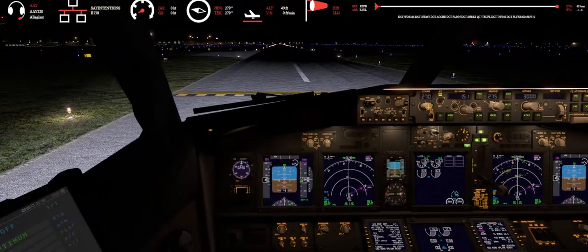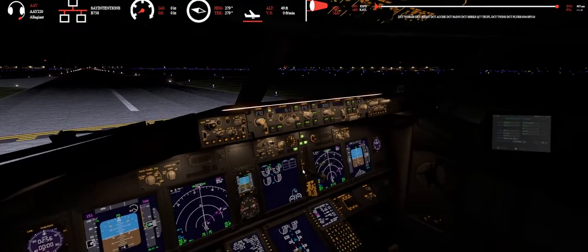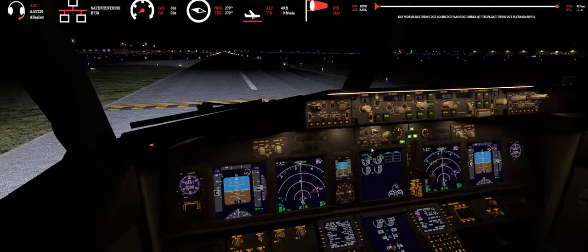Yes. Brian, we're ready for our takeoff clearance. I'll get our takeoff clearance. All aircraft, information November is now current. Altimeter 3016. Back out wing. Or just take it.